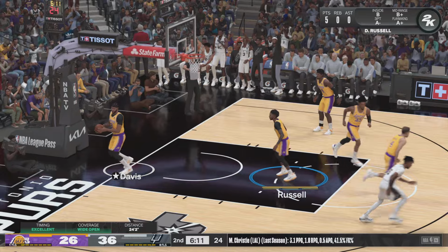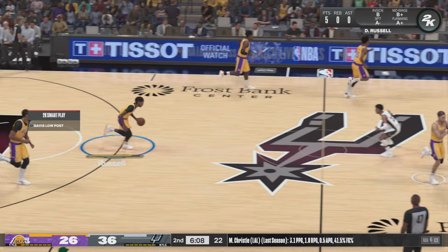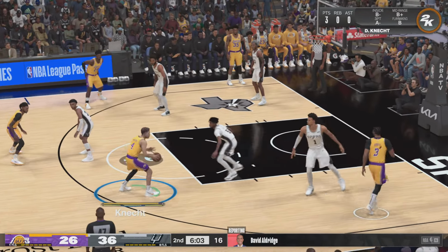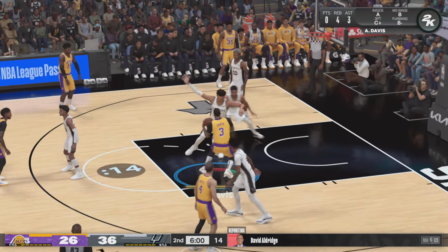And let's head over to the sideline and catch up with David Aldridge. Thanks very much. LeBron James still has a singular focus. He says, I'm a winner and I want to win.